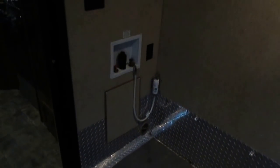Got your own stereo for back here. Got TV hookups. Again, we can add one. Just let your salesperson know. Has washer and dryer hookups back here. Never been used. Never had it installed, but you can put a washer and dryer combo unit back here.